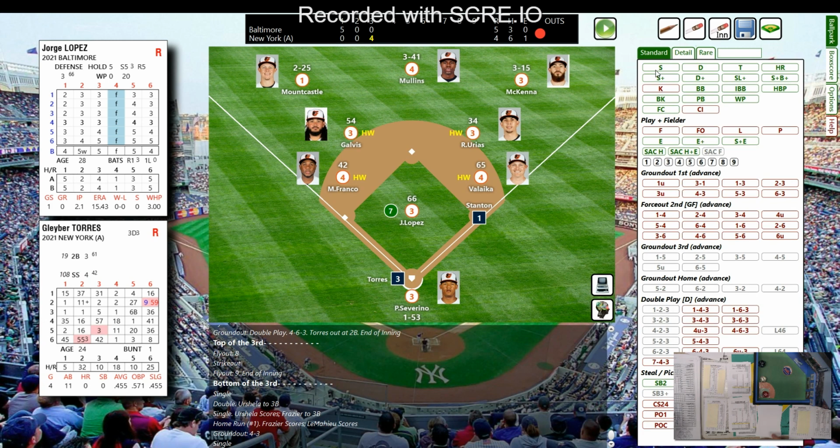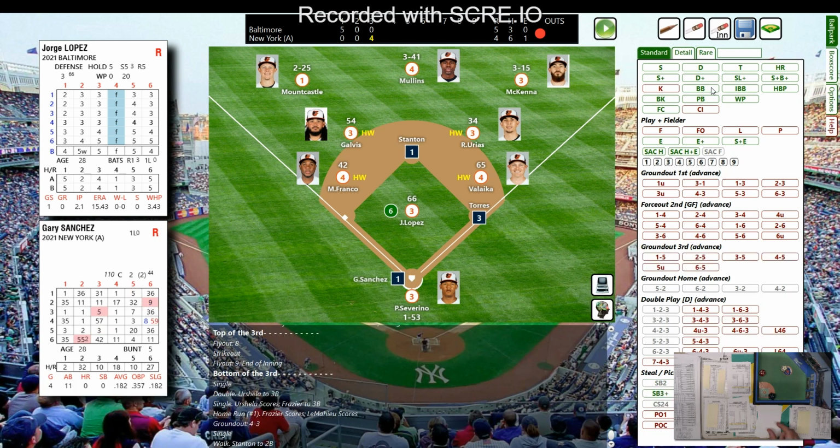And another slow. Yanks have a lot of plotting guys. They got Urshela's an S, Frazier's an S, Stanton's an S, and here's Torres. Lopez checks in with Severino for the sign. Sets and deals a 41. That's ball 4. So the Yankees continue to put the pressure on Jorge Lopez. Got a couple on with only 1 out.